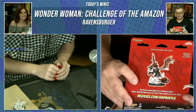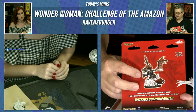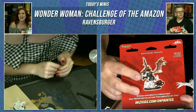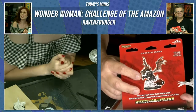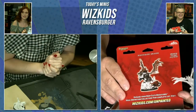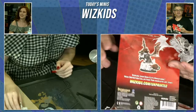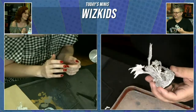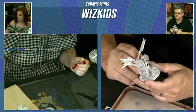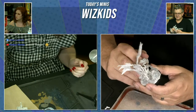For me these colors on a dragon give it a little bit of a Chinese dragon feel. Or actually, no. Excellent. Wizkids Ravensburger. Nope, there we go. We're painting Wizkids stuff. True. But yeah, it's got a bit of an Asian dragon look, or more actually the Kirin, which I think is Japanese mythology. Has that kind of feel to it.